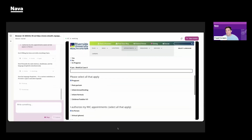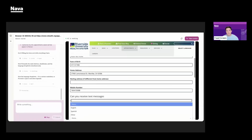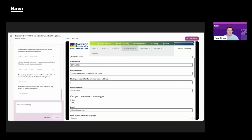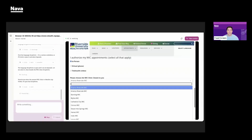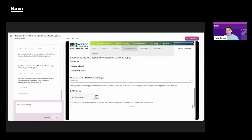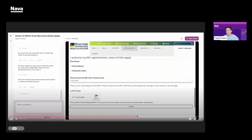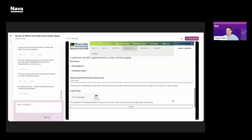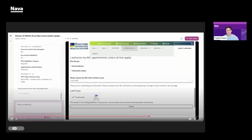And so just coming up here, notice when the agent gets to the question, please choose your WIC clinic closest to you. We only have the participant's address, so the agent takes its best guess at the right location. And it just does a little bit more tool calls to get the last of this application ready. And then it's about to generate the summary.